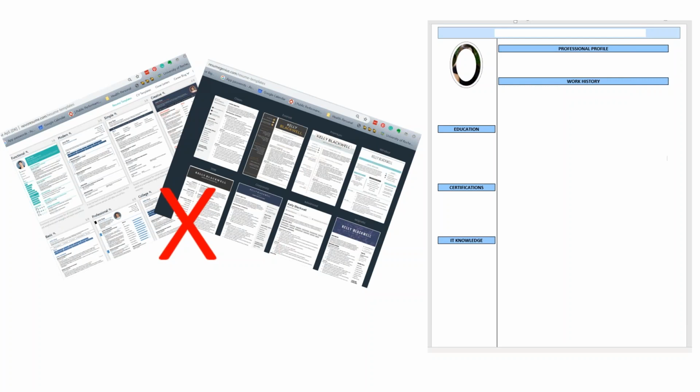On the right was a resume I was asked to review. I think she tried to make it very fancy, put her picture in, put in 2 columns. Many of these things are now not only not desirable, they'll make it difficult for the resume scanning system to find the information that needs to go into the database so you can be matched.